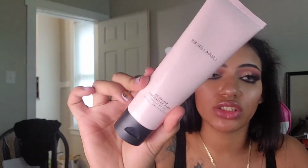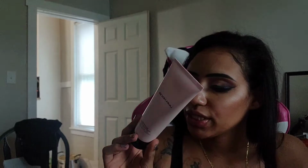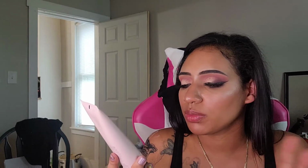Okay, so last but not least is something from Laura Mercier. This is the Balancing Foaming Cleanser. This was also a choice item, and I love Laura Mercier products, so you know your girl got some more Laura Mercier. This retails for $30, and it is a really big tube. You get 4.2 fluid ounces in here. I'll probably use this to take my makeup off tonight.